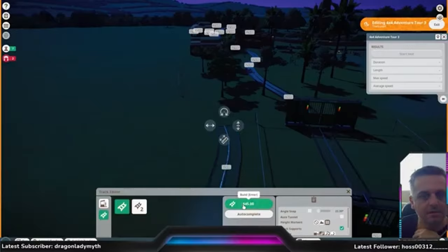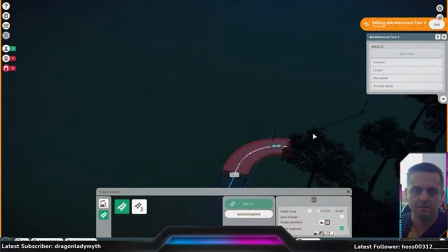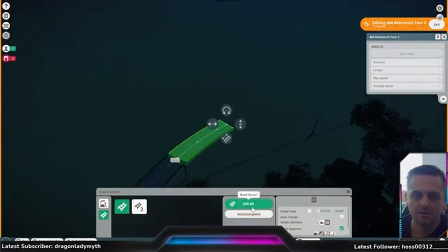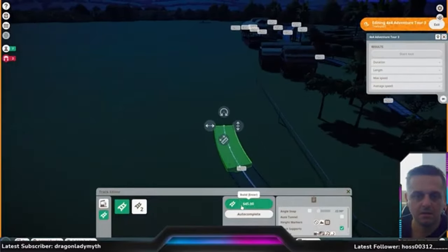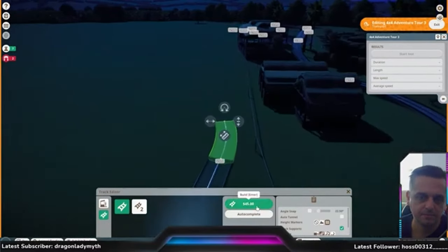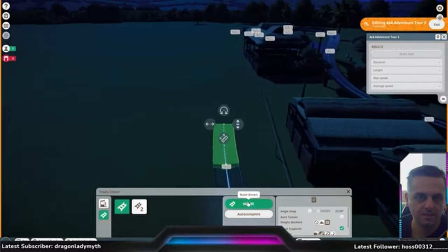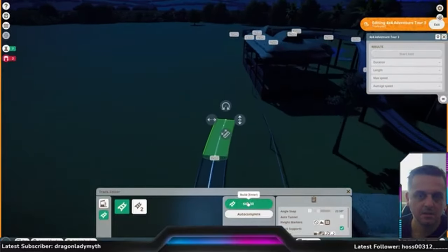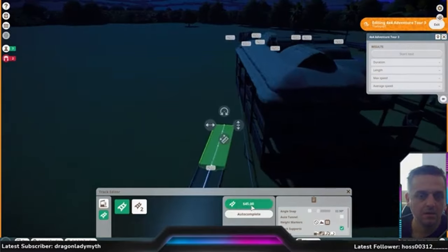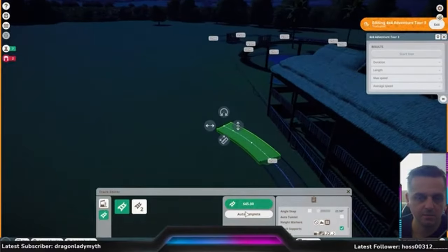If just clicking can take us where we want to go, that ain't gonna happen, is it? So let's go this way. To the fence, please. And can you? It is sort of semi-intuitive that it will.